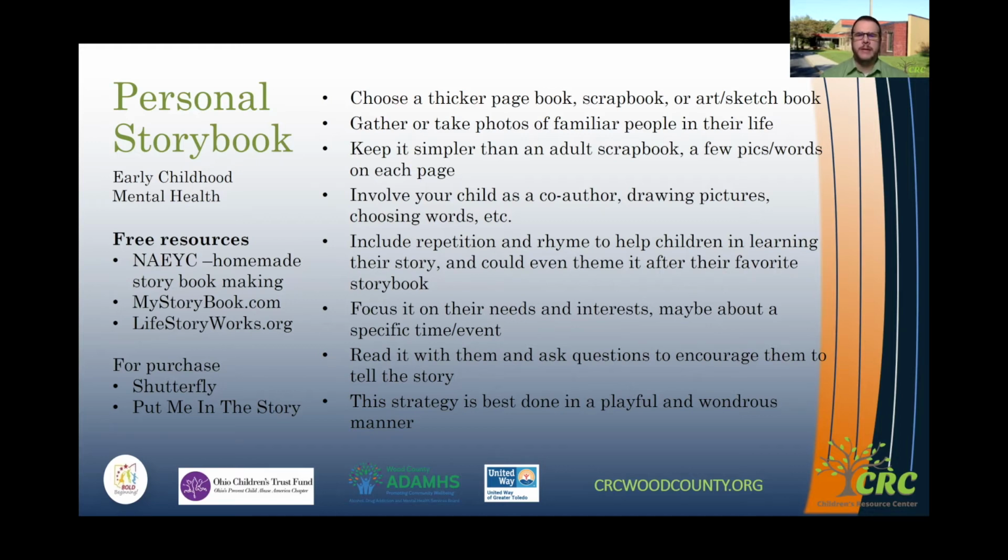And by that, I mean just a few pictures, maybe on each page, or a few words to go along with that. You can involve your child as the co-author. They can draw pictures, they can choose the words or labels that go on things. Include some repetition and rhyme to help your kiddo in learning their own story. This could even be along the lines of the theme in their favorite book.